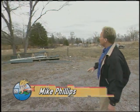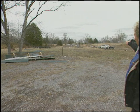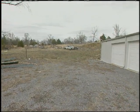Welcome to this edition of AutoGeek's What's in the Garage. I'm your host, Mike Phillips, and today we're out in the rolling countryside, the Tennessee walking horse country. Now, when I look back here, I see an old Buick Riviera parts car. That's probably a donor for something stuck inside this garage here. So let's go inside and check it out.